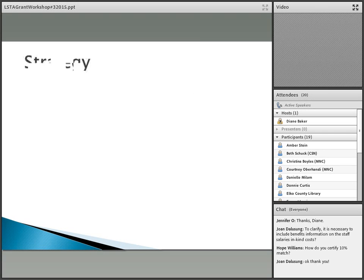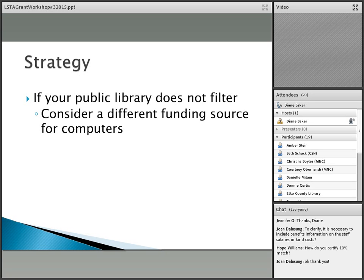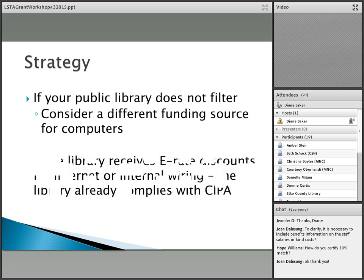So a strategy is, if you are a public library and your library chooses not to filter or have the technology protection measures, TPMs, as they call them in E-rate land, you might want to consider a different funding source. Maybe see if there's gift money or matching funds. Computers are often a focus, or some technology, that local businesses or other local organizations might be willing to support, especially if you have funds from another source to do up your whole program. And if by chance you're a public library receiving E-rate discounts for internet and internal wiring, you are complying with CIPA.